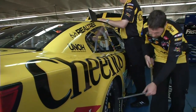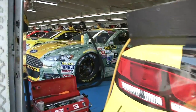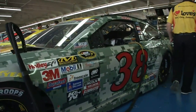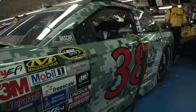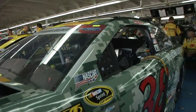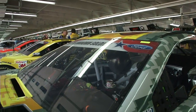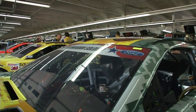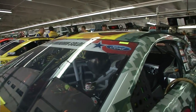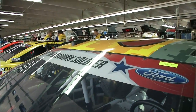As we look at Austin Dillon, this number 3 Cheerios machine here. Gil Martin, crew chief, was just over here a little while ago, standing around the back of the car. And the number 38 here of David Gilliland, and a very special soldier on the front of this car right here. And of course, Mike Abe. First comment of the first person in the chat room, I believe that is, pole position for Mike Abe, says, "Can I still please see the number 38 of David Gilliland?" And there is the number 38 with the unknown soldier on the front of this car.